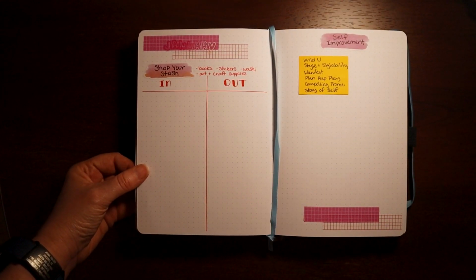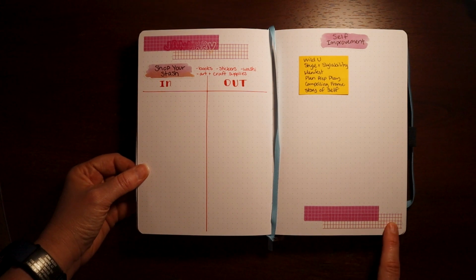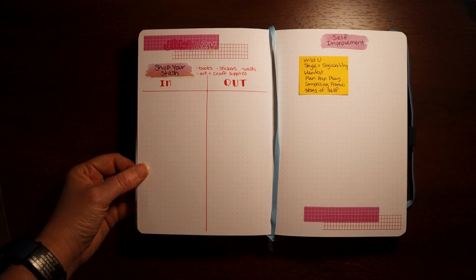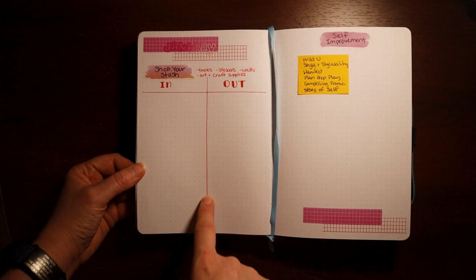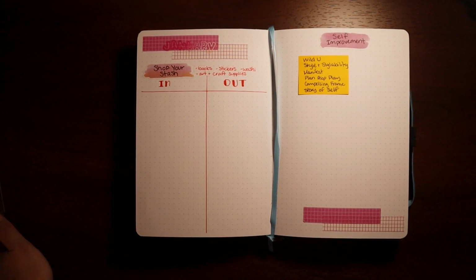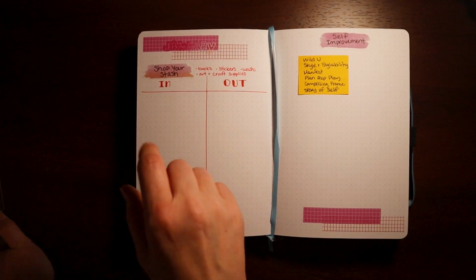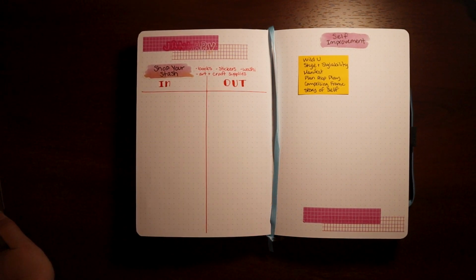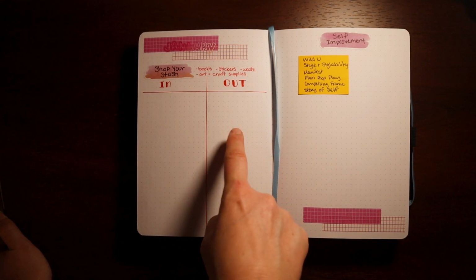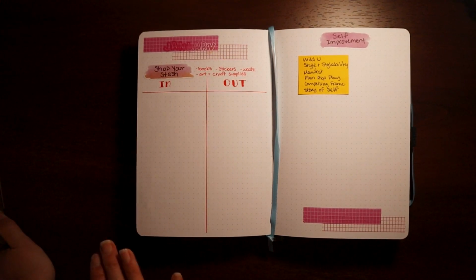And then for the month, January is going to be red or pink because I'm going with the Chrissy Ann Designs Grid Washi, and the red is actually pink. And then I used a red marker because that's what I had in my stack. I have my Shop Your Stash over here, and that's going to be where I track any books, stickers, washi, art and craft supplies that I use up, and any that I buy. The hope is that this will be blank.